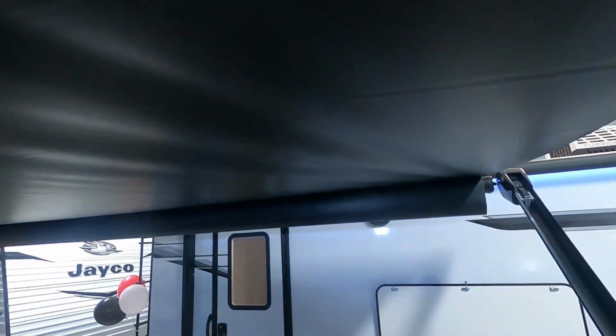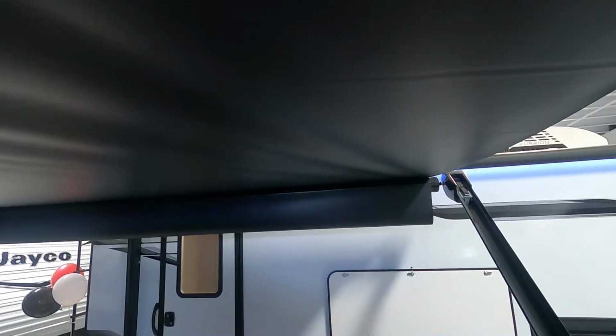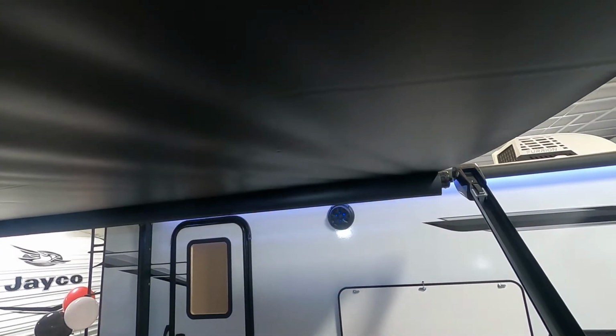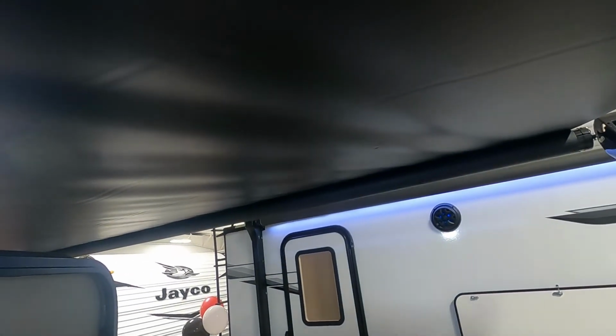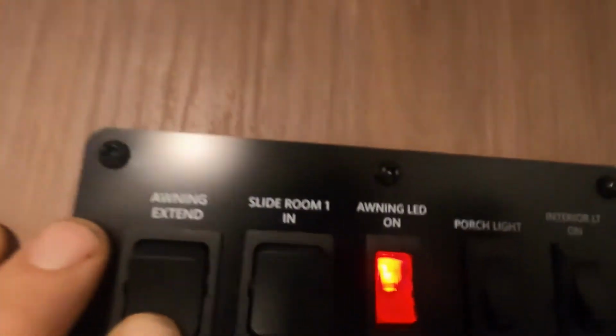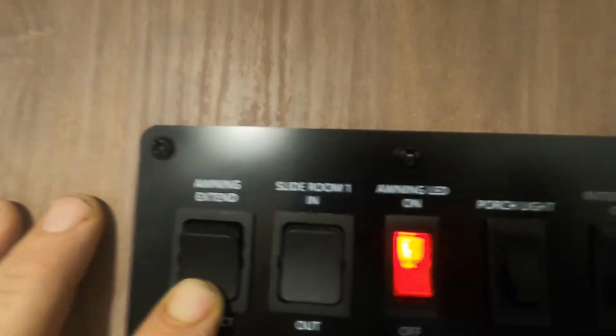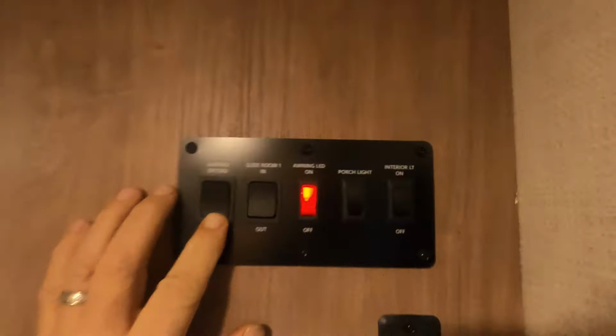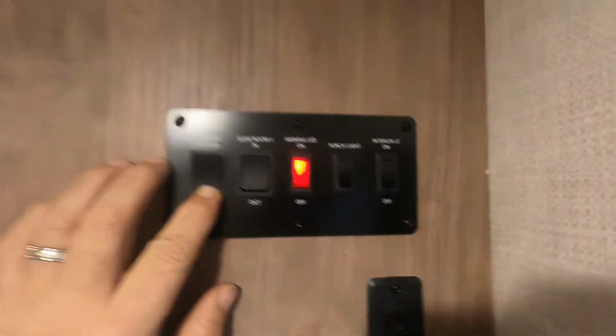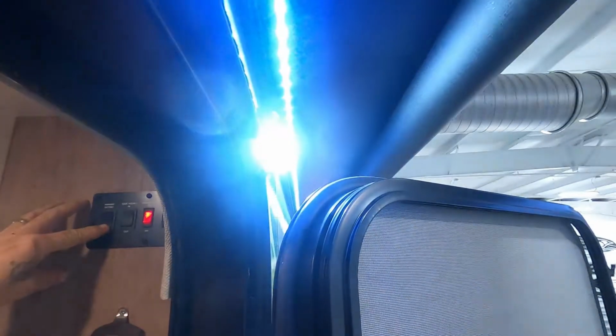I want to show you real quickly on your awning. You only want to run that out until that flap falls down to 90 degrees and you can see your bar. That will continue to run itself out and start to run itself up backwards. So keep an eye on it when you run it out and make sure you don't run it out too far. Also slide control, we utilize that when closing the unit. Your awning light, your porch light, and your interior lights.